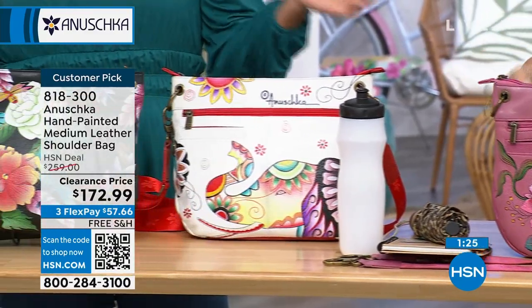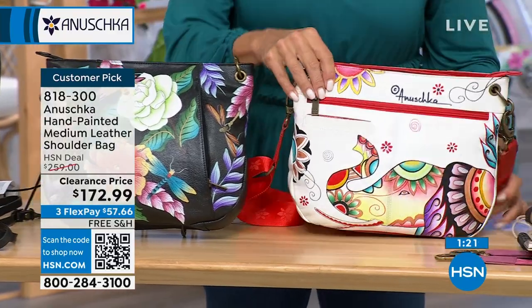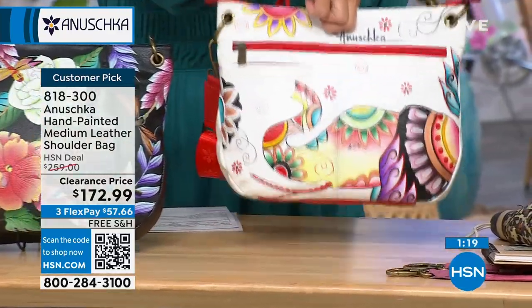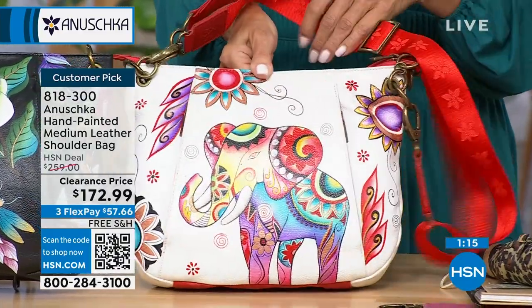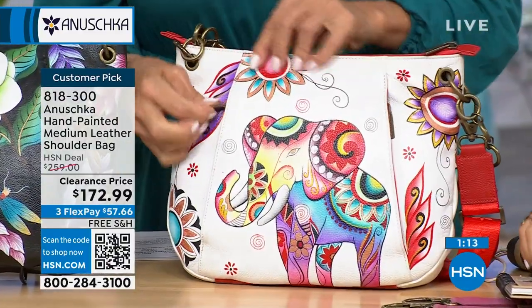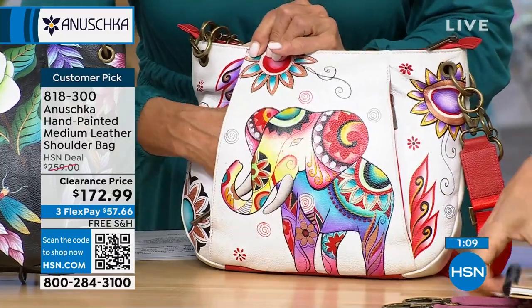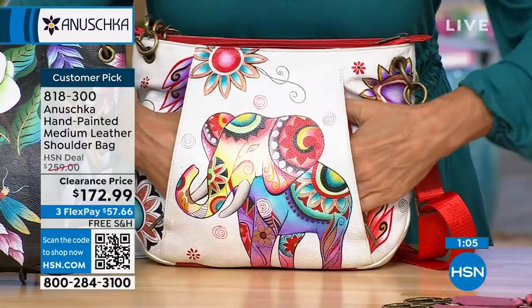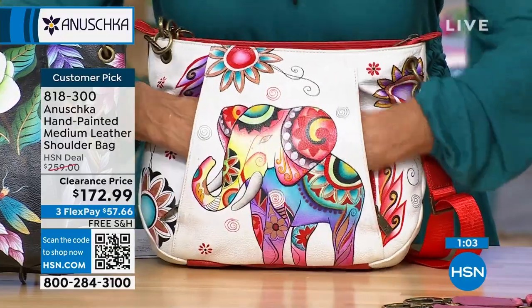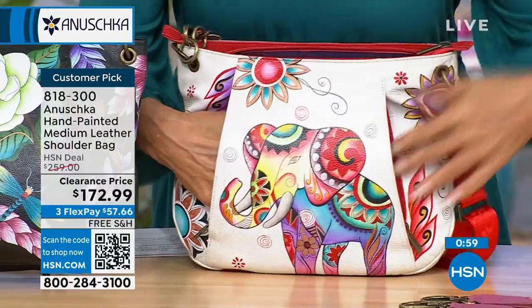We don't even have 100 left between the retro elephant, and this is the one that we think is just so happy. Love the back of it, you guys. That's the back of the bag. Look at the front. And don't forget, you've got these little hidden pockets. It's so cool. Keep whatever you need to, but this is one pocket. This is a whole separate compartment. My hands are not touching each other. I can feel them, but there's a material in between. So you've got two separate places.